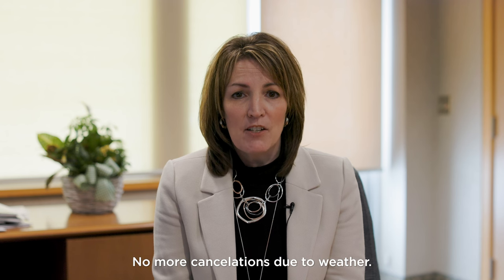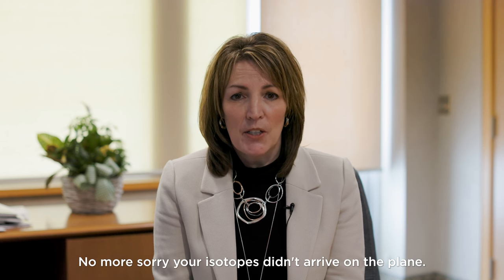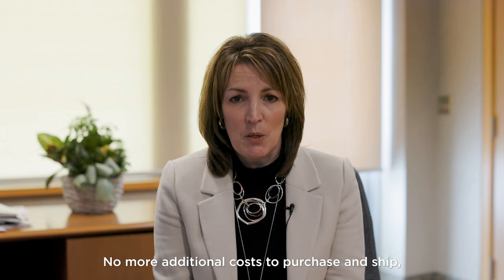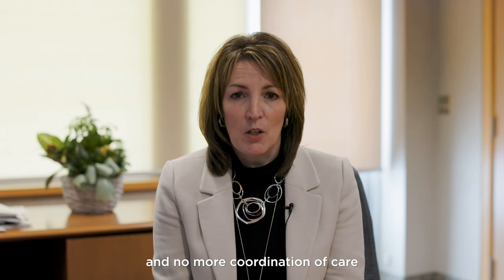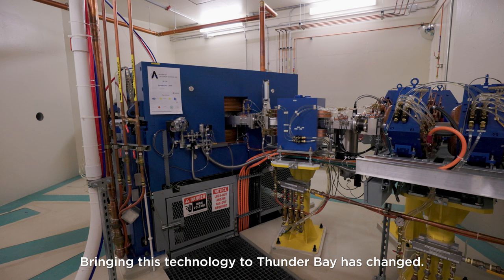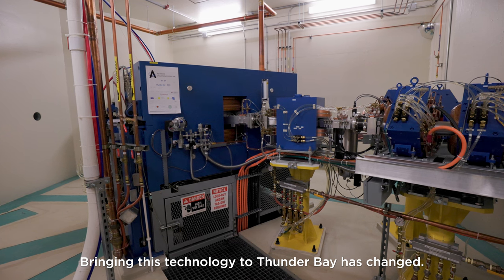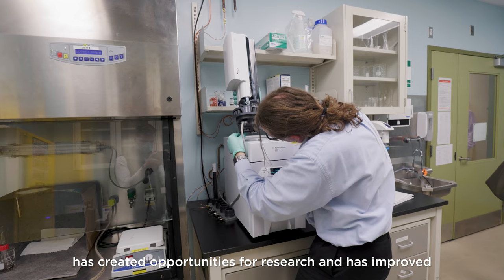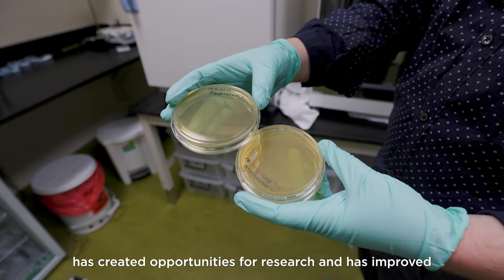No more cancellations due to weather. No more "sorry, your isotopes didn't arrive on the plane." No more additional costs to purchase and ship. And no more coordination of care reliant on other external factors. Bringing this technology to Thunder Bay has changed the experience of care daily for our patients and families, has created opportunities for research, and has improved the overall experience of care.